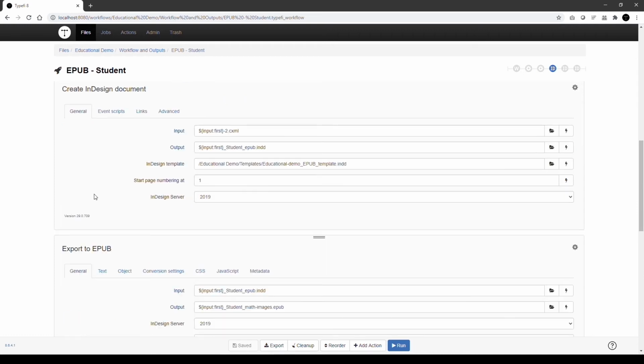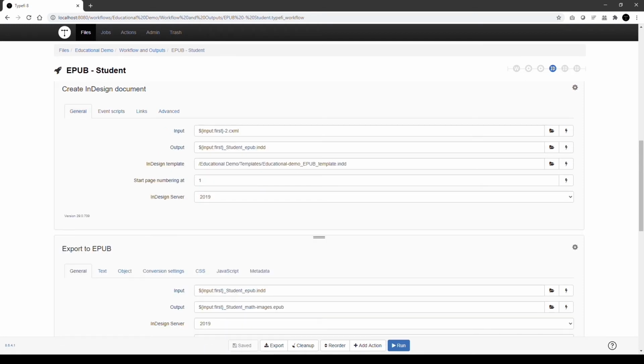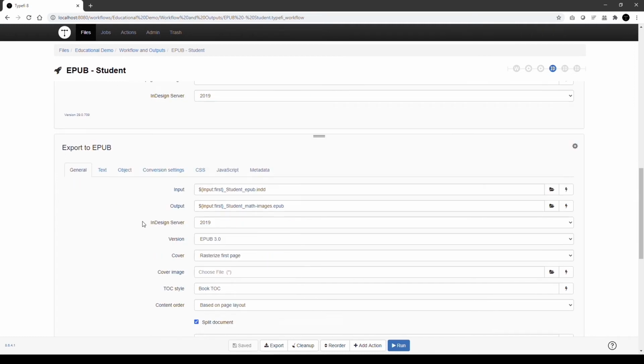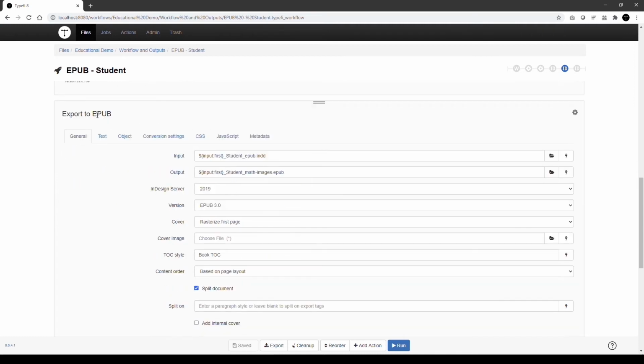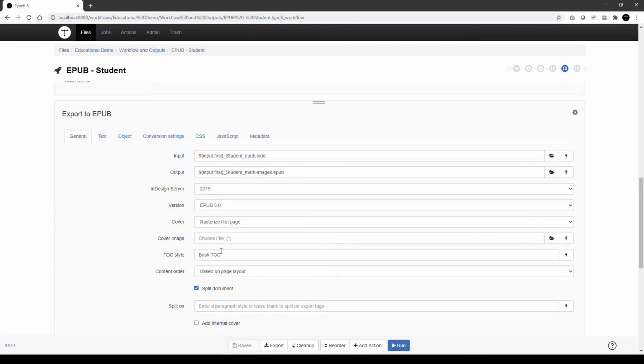The create InDesign document action retrieves a copy of the InDesign template from the templates folder and creates a new document with the name stipulated in the output field. Under the event scripts tab, we can see when and how the scripts are called during the pagination process. Once the InDesign document has been created, it is called by the next action, which is the export to Epub action. The Epub is created using the InDesign document with the settings as you can see here.